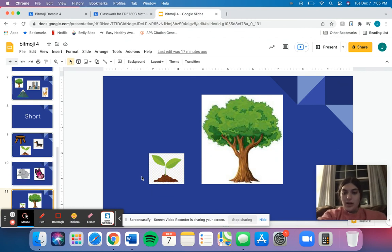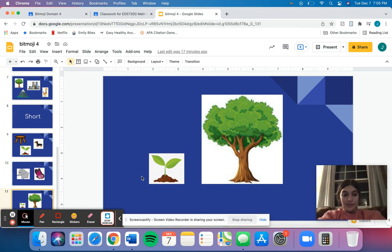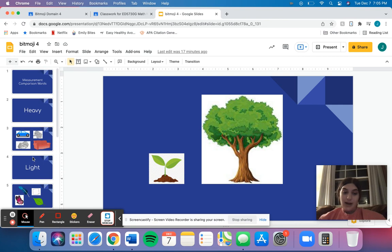So which one's tall? The sprout or the tree? Which one's tall? The tree. And which one's short? The sprout. So we could say the sprout is short and the tree is tall. Or the sprout is shorter than the tree. Or the tree is taller than the sprout. So we'll practice some more with this, but these words we're going to use to compare when we measure.